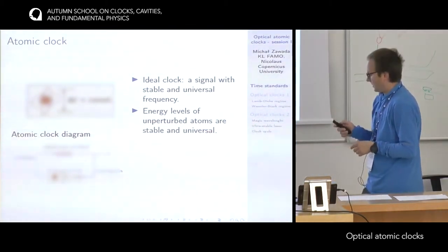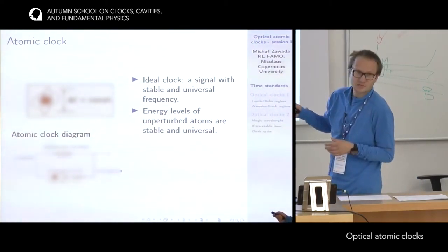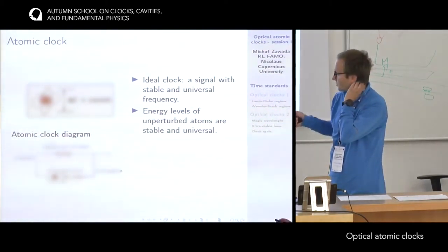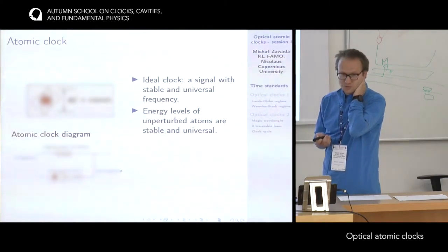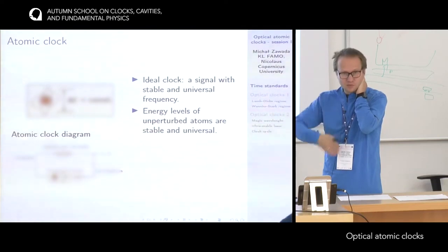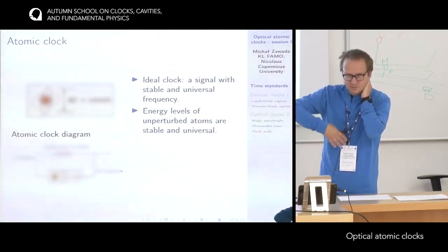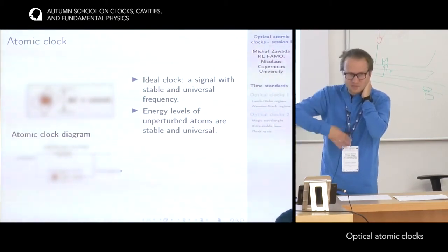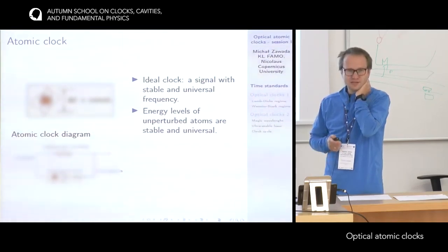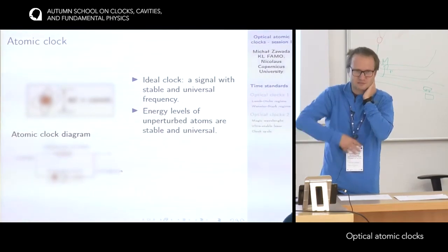So that's the standard. Actually, it's not the clock, it's a standard of frequency. I mean, something that you check what is the correct frequency. And to have a correct clock, you need two ingredients. You need a harmonic oscillator, a pendulum that keeps oscillating all the time at the same frequency, and you need a watchmaker, the guy that tells you that your oscillation indeed takes 1 second.